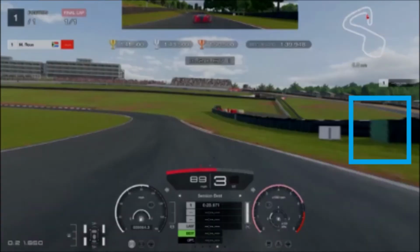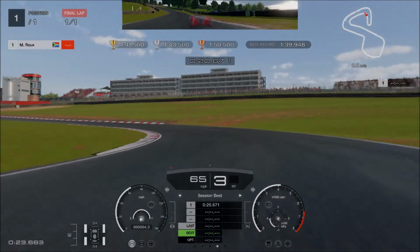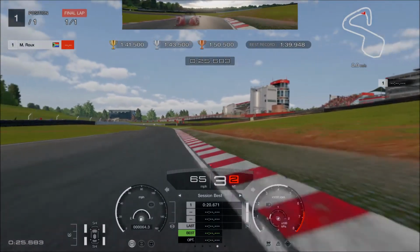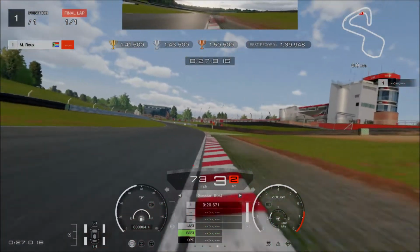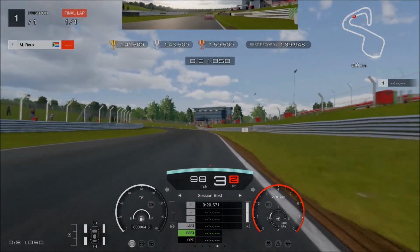When this piece of green barrier disappears out of my view, I will apply 75% brakes and release it before the turn, to give me that corner exit speed for the Graham Hill straight. This straight, I will call my setup for overtake straight, as I want to get close to my opponent after the Surtees corner, and overtake on the Pilgrims downhill straight.